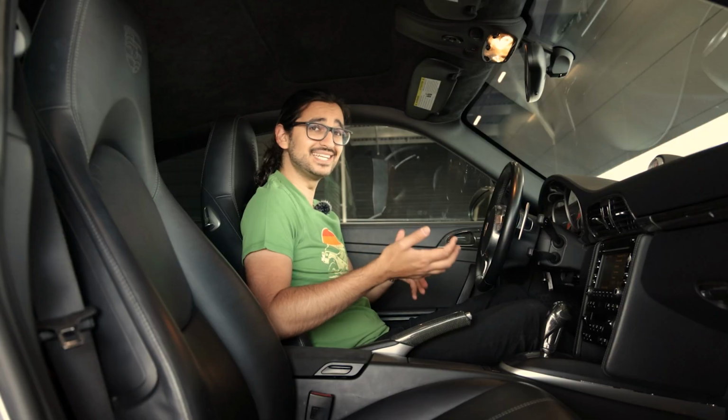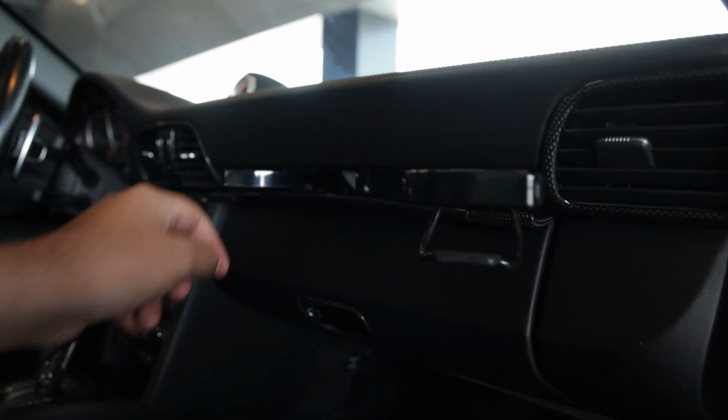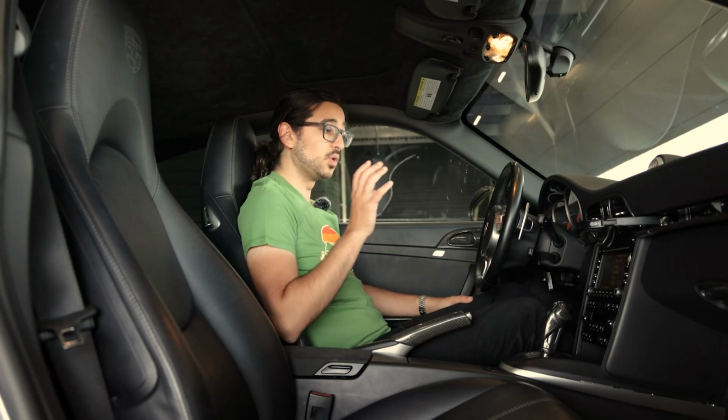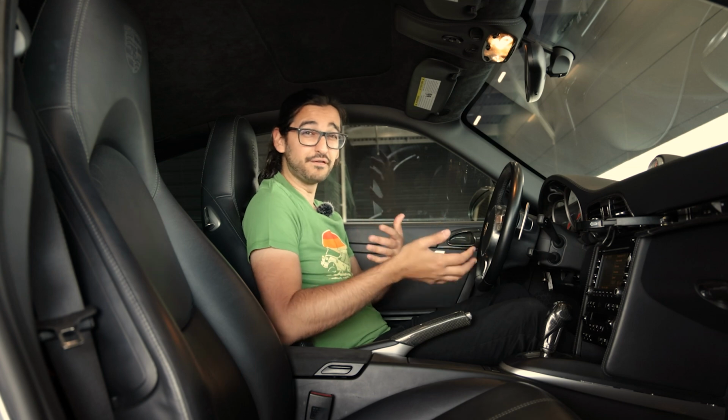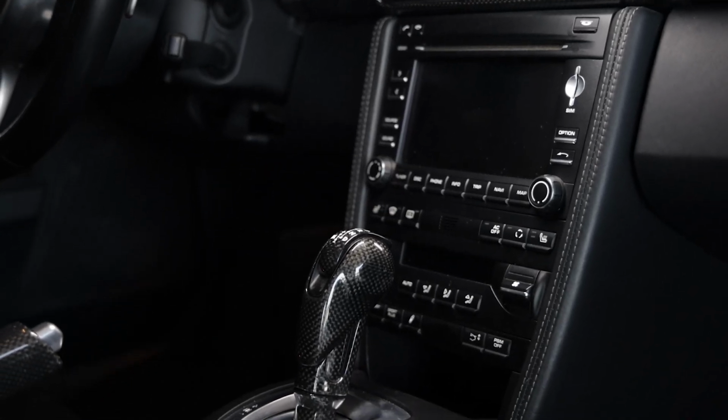Compared to the 996 generation, which only had one cup holder, the 997 has two, and they're on the passenger side instead of on top of the central display. You also have Bluetooth, but it's only for your phone. You can't actually listen to music off of your phone. You can only take calls and that sort of thing.